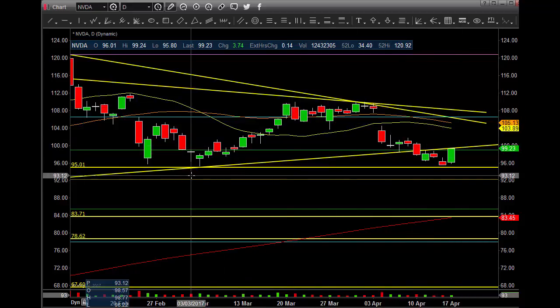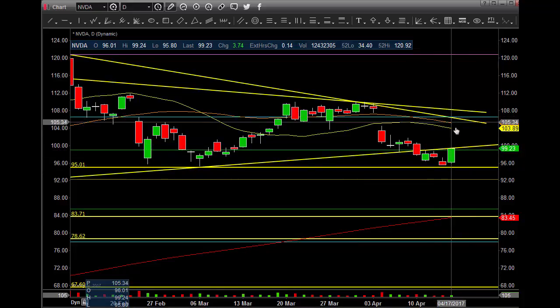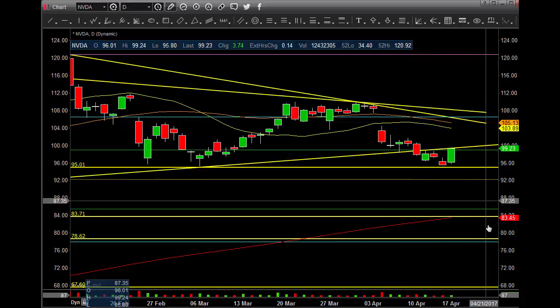Failed, came right in, double bottom, like I said. Again, look for a pattern sideways. Let the MAs curl into price, then I would expect lower prices for Nvidia. Again, earnings coming up, guys.